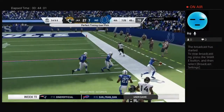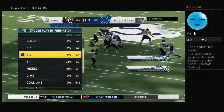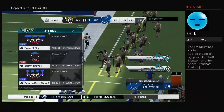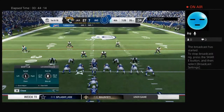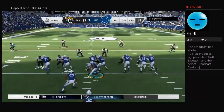He rifles one that's intercepted. Picked up by Kenny Moore. So they get the takeaway, but that's just step 1. They still have a lot of work to do. But they don't want to focus on that now. Now it's about getting the ball in the end zone and hoping they can take it away again. Yeah, still a 3-score game, though, 4th quarter.